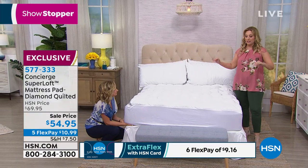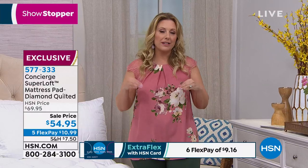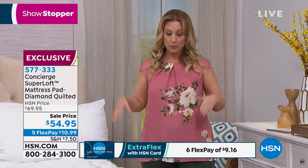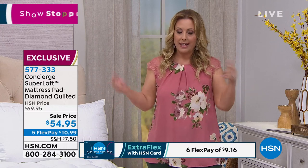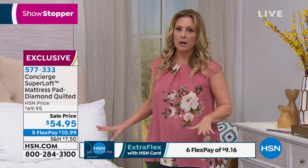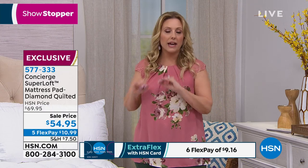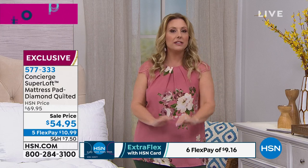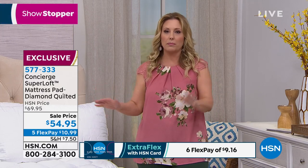And let me just repeat that in Concierge Collection, their number one selling item is a mattress pad. And of the mattress pads, the Super Loft is the number one seller. That's what this is. This is the most popular. It's always a customer pick. Everybody loves it. The reviews are great. I have it on my bed. I love it.